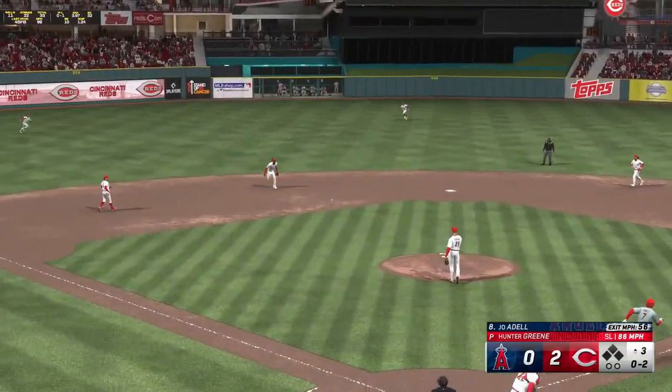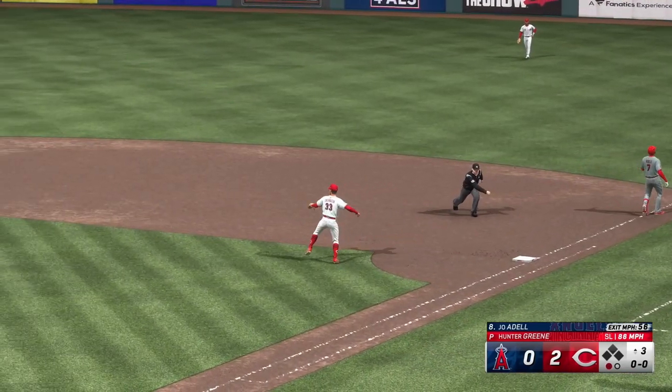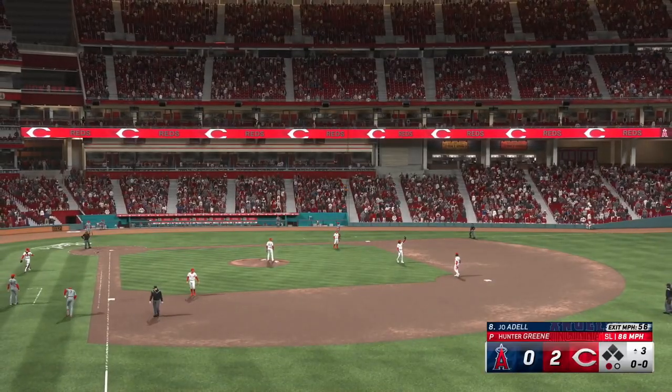Out to short. Leadoff hitter gone in the third. Deceptive slider right there. Stayed in the tunnel a long time. Got that hitter out front. Rolled over. Put it on the ground.